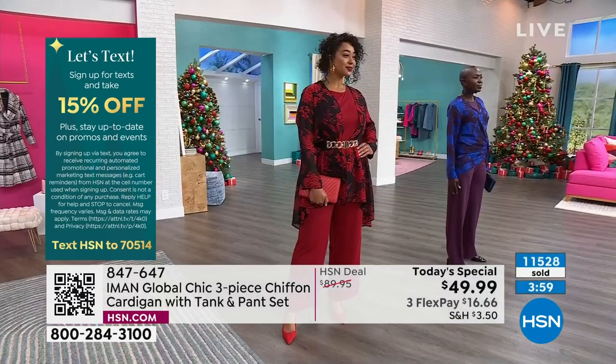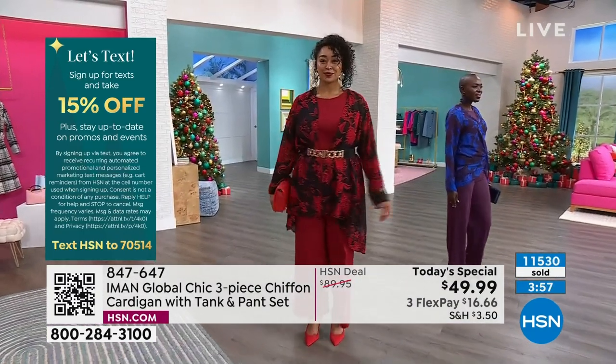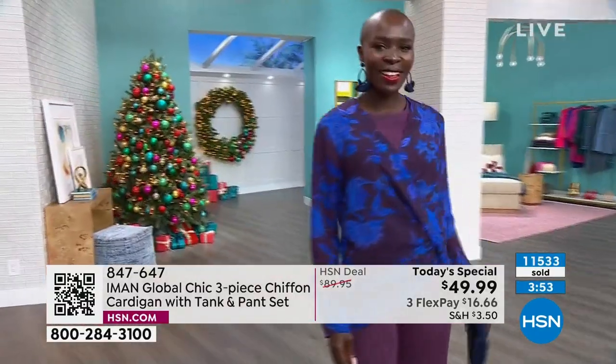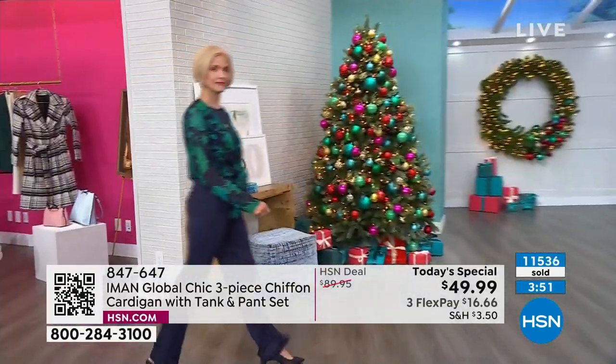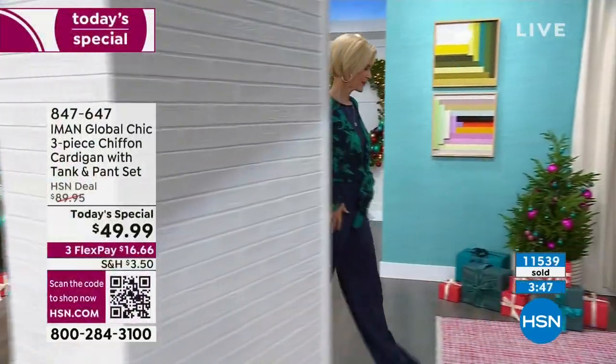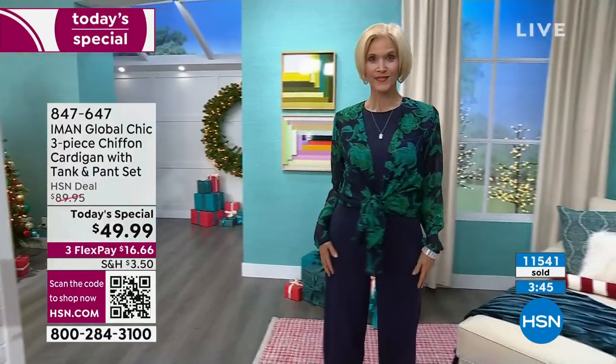Yeah, but the fabric is so soft, the chiffon, that you can actually customize it to what you want. And it's not gonna add bulk on you. But the beauty of it is that it's covering your arms. If you have issues with your tush, it's covered. It's however you want it.